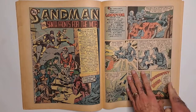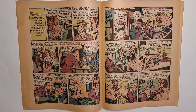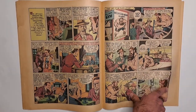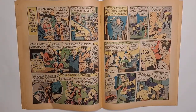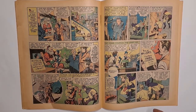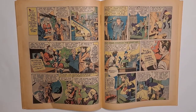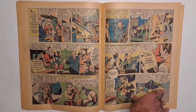These mob guys devise a plan where they get someone to play Santa, so they get this wrestler to play Santa. And what they'll do is they'll have Santa in a store, and they'll have a contest. Will you be the lucky child? Will Santa visit you in person? So Sandman and Sandy, his teen sidekick, suspect something is wrong.